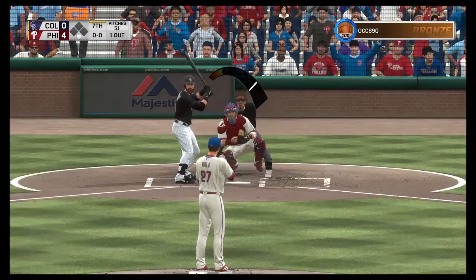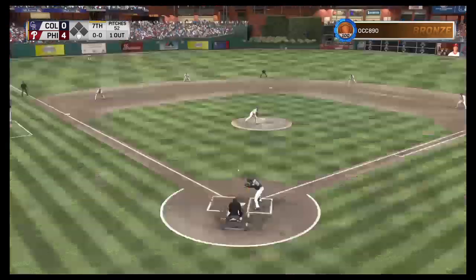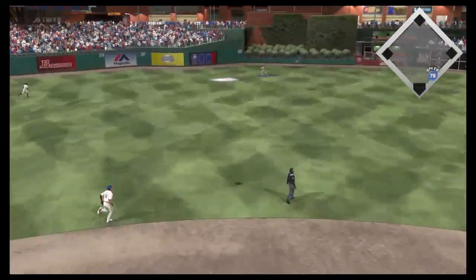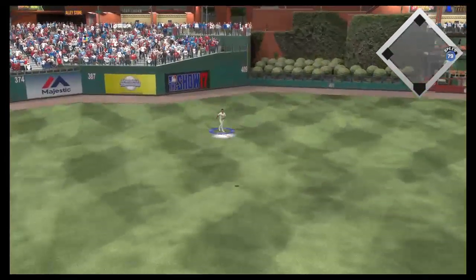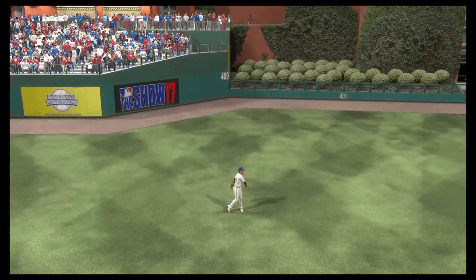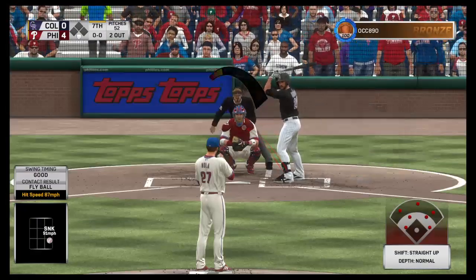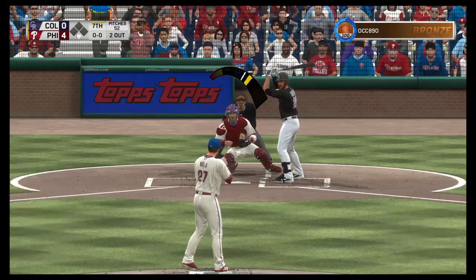Here's Charlie Blackmon now. He's struck out twice thus far, so we'll see if he can fare any better here. High in the air out to center field. Yelich is under it. 2 down. Digging in once again, Nolan Arenado. 0 for 2 on his line thus far.